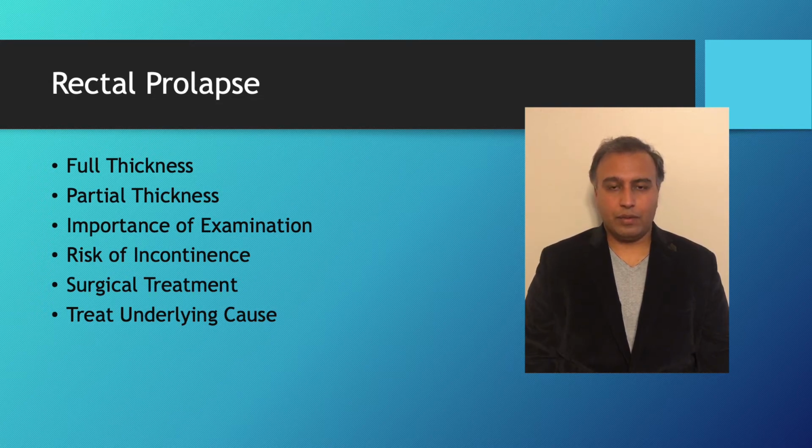Often we would have to have the individual do a Valsalva maneuver within the commode to observe the prolapse itself, or sometimes the individuals, if they state that the prolapse happens occasionally, can actually take an image of the prolapse tissue and bring that in for examination.